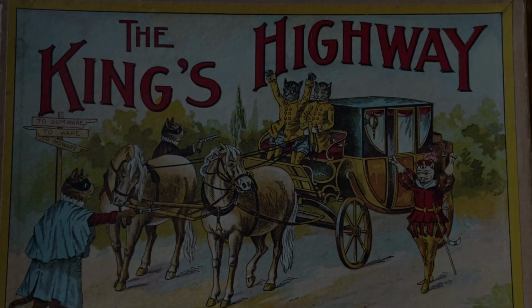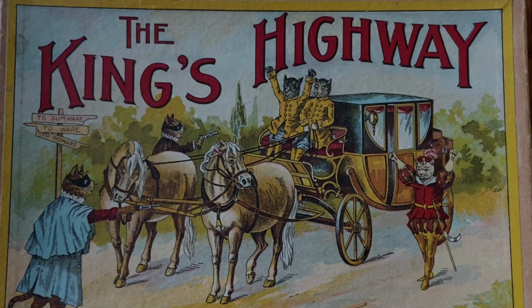So let's get started with one just off my shelf. The King's Highway. It's a Parker Brothers game from the 1900s. I've written about the King's Highway on my blog, so let me just share what I wrote there.